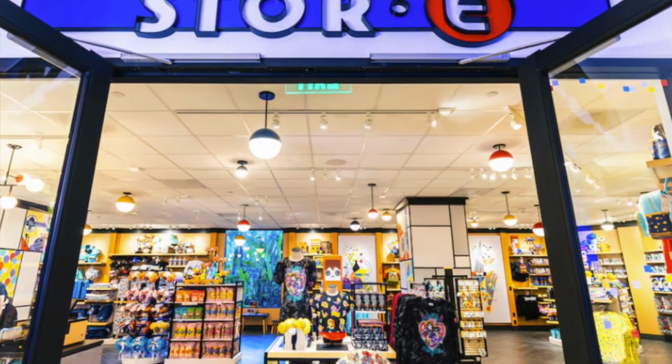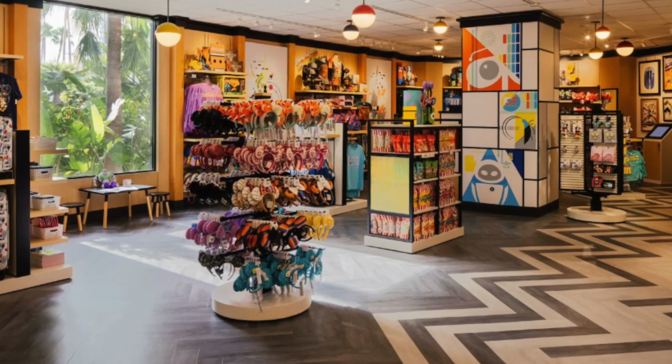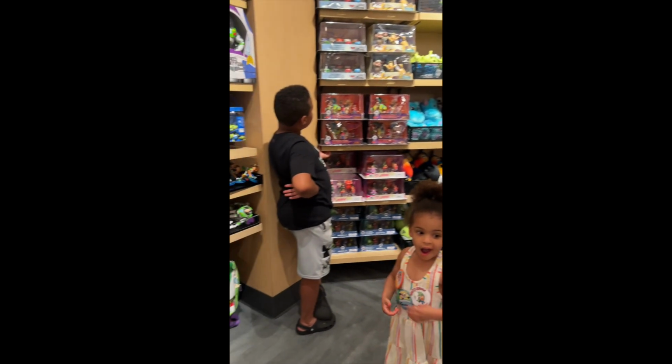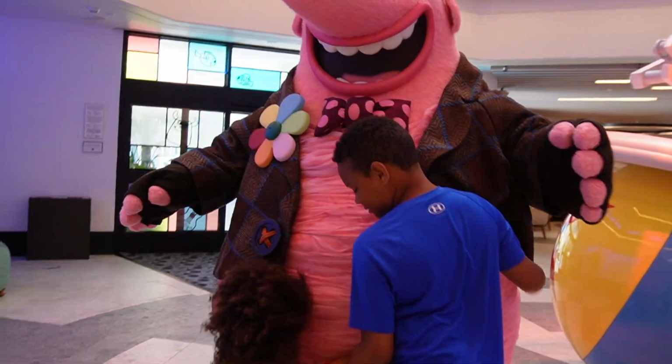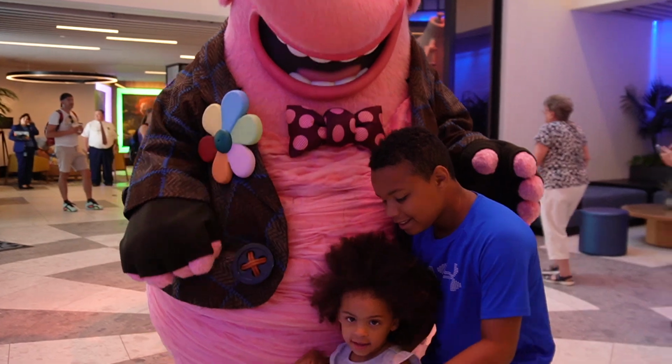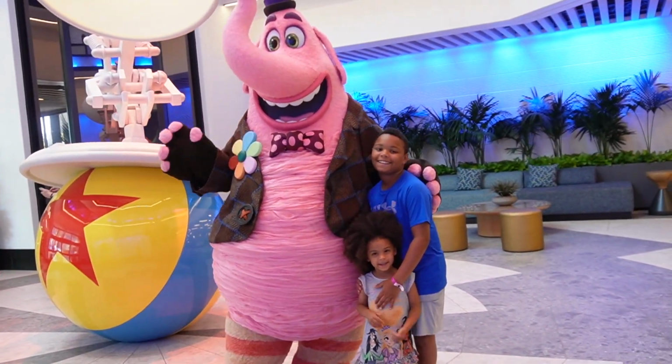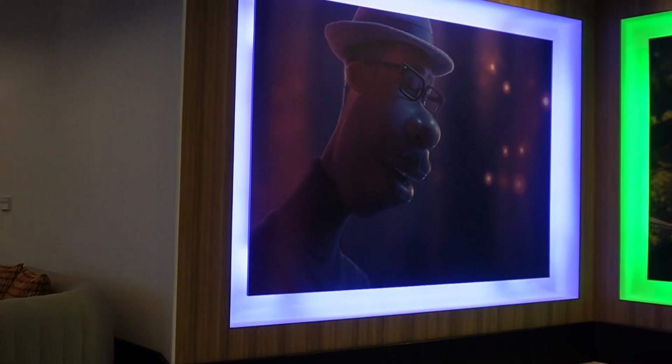There is a merchandise store called Store E with everything you will need that is Disney themed and a few extras. And then, of course, there is our beloved Bing Bong. He is truly an amazing character to meet. He is out periodically in the lobby.